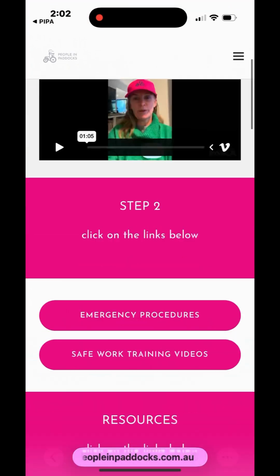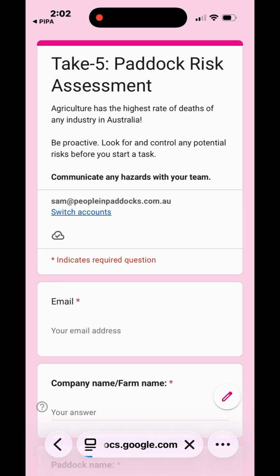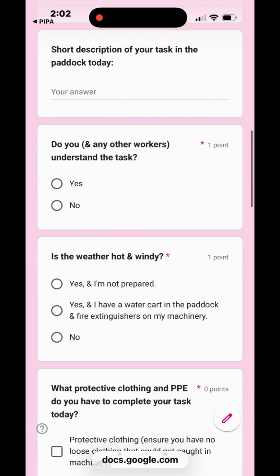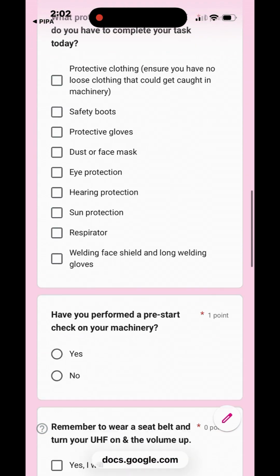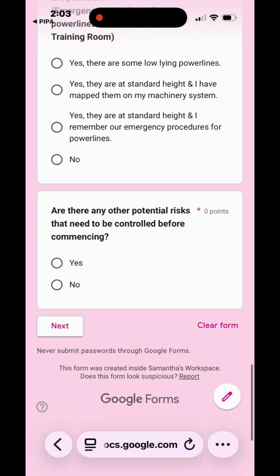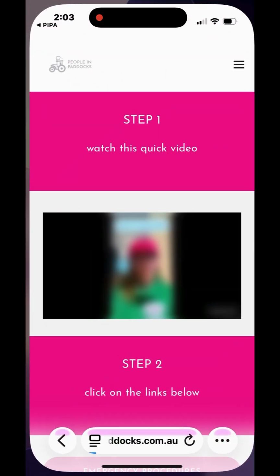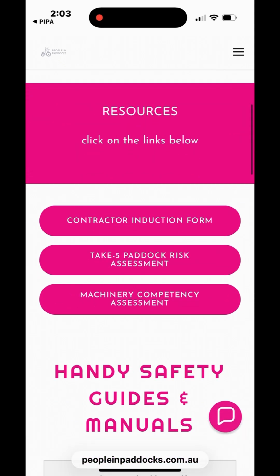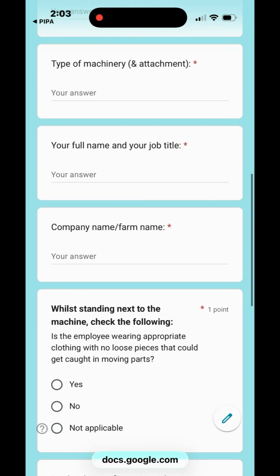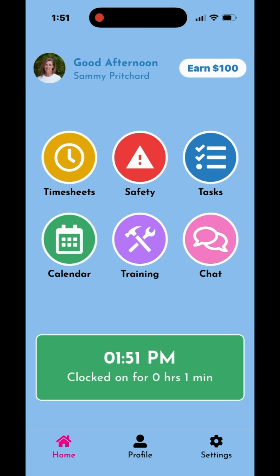Also under the training button, they will find a Take 5 paddock risk assessment that they can complete whilst they're out in the paddock. Again, this is for the authorities and really good for new people to make sure that they're looking out for any hazards and risks, particularly if you haven't had time to show them over that particular paddock. You can ensure that they're safe. And then there are other forms such as machinery competency assessment. So your supervisors and managers, whilst they're on their phone, can check through the competency of a new person.